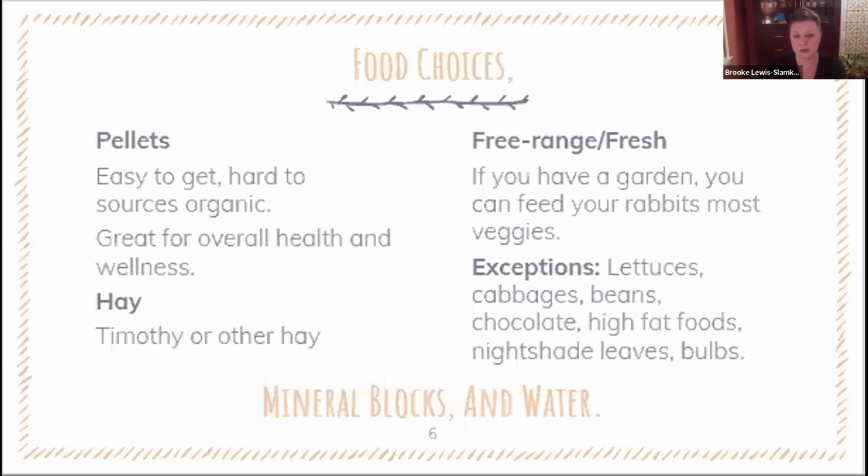A couple of things to be mindful of is that lettuce, cabbages, beans, chocolate, high-fat foods, nightshade leaves, and bulbs are not the best. Lettuces tend to be too much water, not enough nutrition, and so it can cause some gastrointestinal issues. I haven't had as much issue with cabbage, but lettuce can be an issue. And you probably want to provide mineral blocks, especially if they're kidding, and then of course access to water. The next one, please.